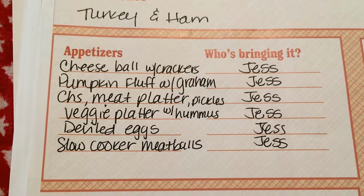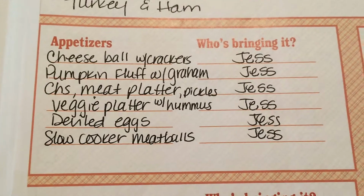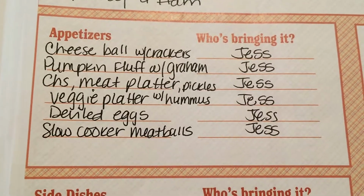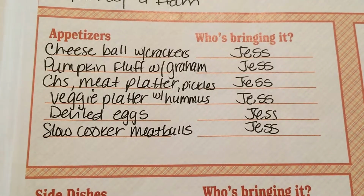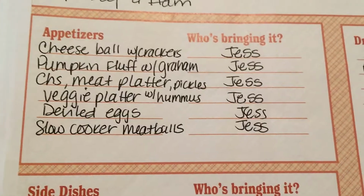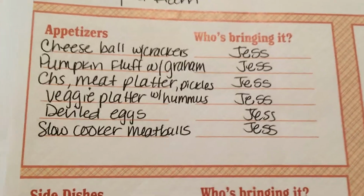Anyway, so cheese ball with crackers, and I bought lots of different kinds of crackers to go along with it, which you probably saw in my grocery haul. Pumpkin fluff is one that the kids have had. I've made that since they were little kids, and they request it even now that they are 24, 21, 19, and 16. It's super easy. It's pumpkin and vanilla pudding and Cool Whip, and then lots of pumpkin pie spice and a dash of vanilla, and you just mix it all together.